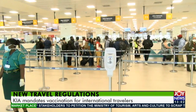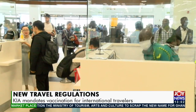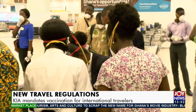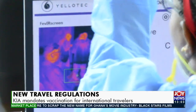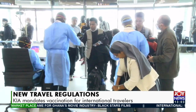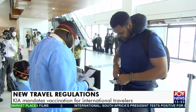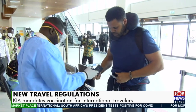Under the new processes, all international passengers, including those from the ECOWAS region intending to fly to Ghana, will be required to have a PanaBio account and must ensure to have a COVID test 72 hours before the scheduled departure time from their country of origin. Upon arrival, all passengers 18 years and above arriving in Ghana will be required to also provide evidence of full vaccination for a COVID-19 vaccine at the point of embarkation.